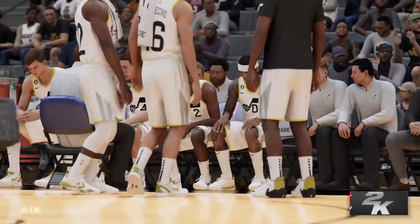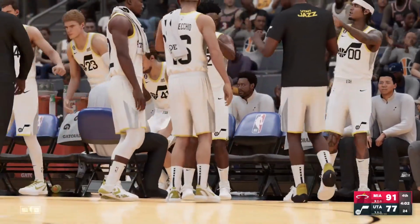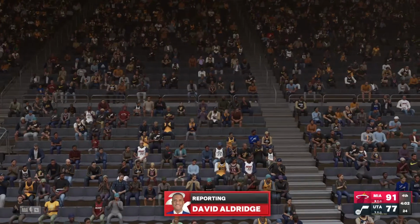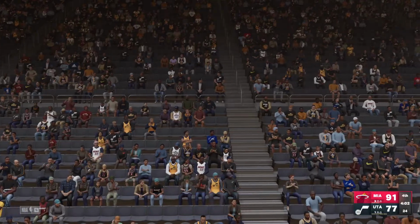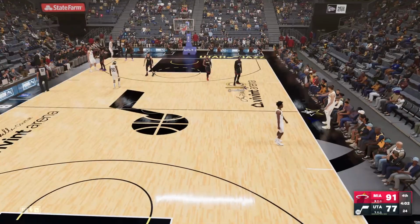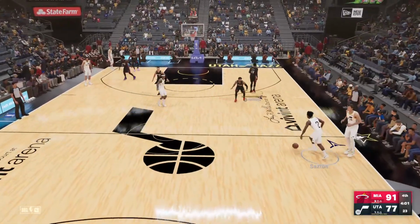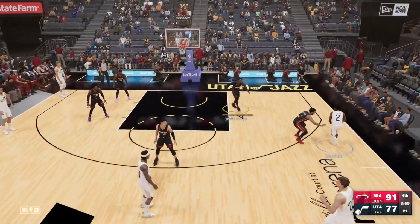And let's head over to the sideline and catch up with David Aldridge. Well, guys, during the last break, I listened to Eric Spoelstra address the team. He talked about the mindset they need to have and what he wants to see the rest of the way. Engagement at both ends and making good decisions with the ball. Guys? All right, thank you, David.